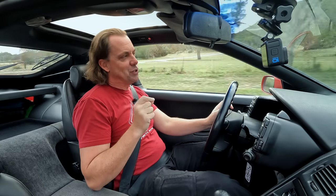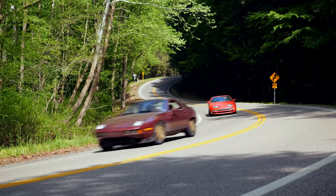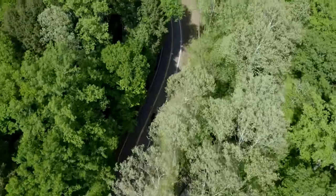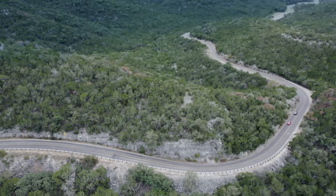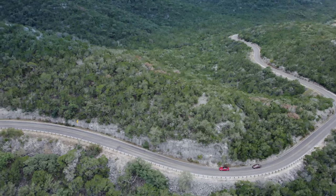Having similar ideas to what struck me when we did Hocking Hills, where I really liked it as a locals road. I liked it as a place where if you were in the area, you could come and really enjoy yourself. And this is a lot longer than Hocking Hills. There's a lot of mileage to work with. There's a lot of great corners that you could just hone over time.